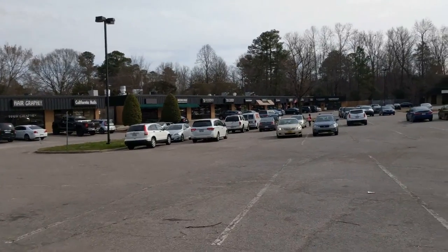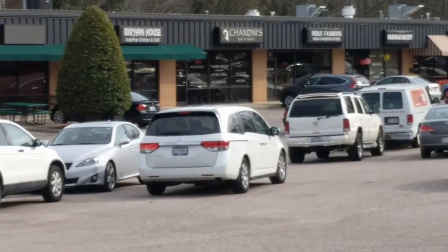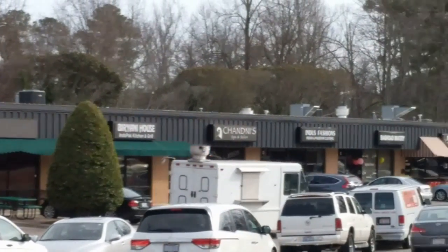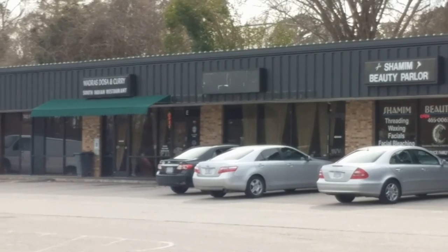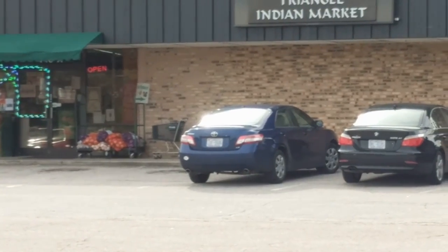Let me see, wide open there. Come down here a little further. You can see, I can't zoom in anymore, Indo-Pak Kitchen and Grill. And then if you go to the other side, which is where I was, Madras, Dosa and Curry. And then the Triangle Indian Market, right over here.